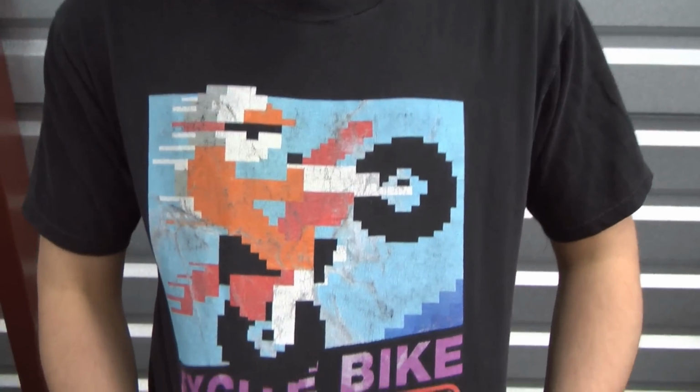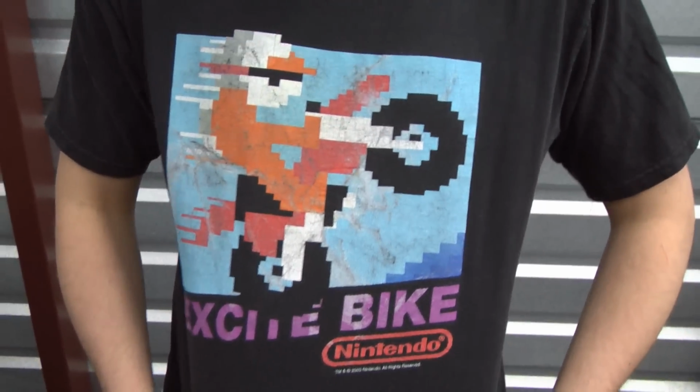And speaking of Excitebike, you might know there's a little 3D remastered Excitebike coming out for the 3DS. But still, I mean, this is as 3D as it gets. You can wear it. It's the wear dimension, where there's werewolves.